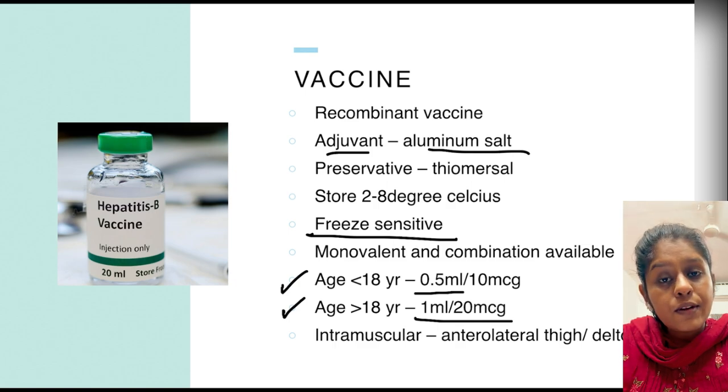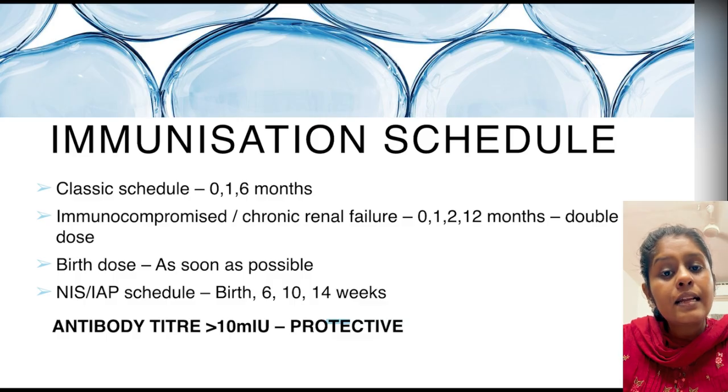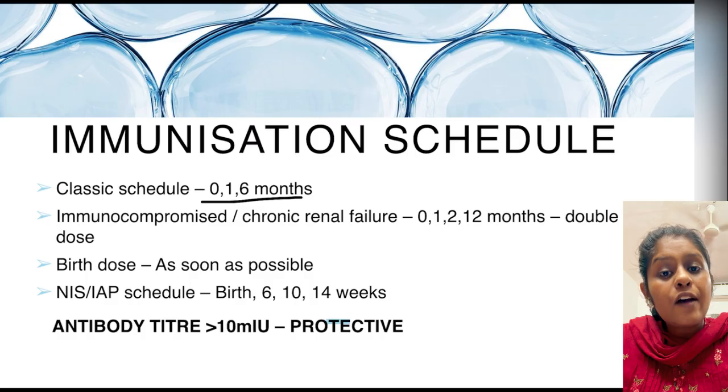So coming to the immunization schedule, we have two schedules. One is the regular schedule and the other is the part of the National Immunization Program. The classical schedule is 0, 1 and 6 months. The first dose has to be given at 0. Then after a minimum interval of 4 weeks, the second dose can be given. And then after a minimum interval of 5 months, the 6th month vaccine can be given, which is 0, 1 and 6, the classical hepatitis B immunization schedule after the childhood vaccines.